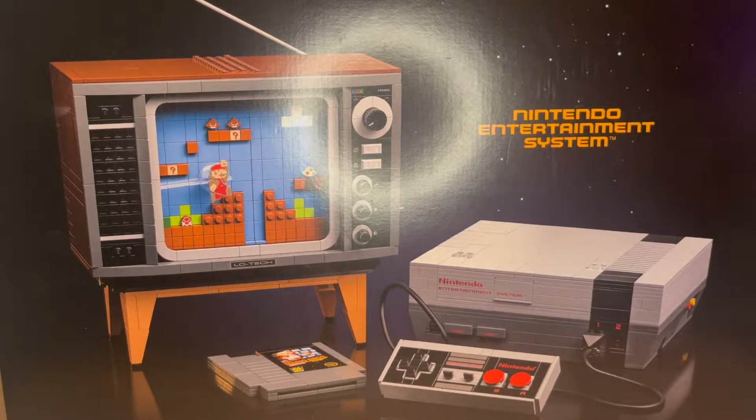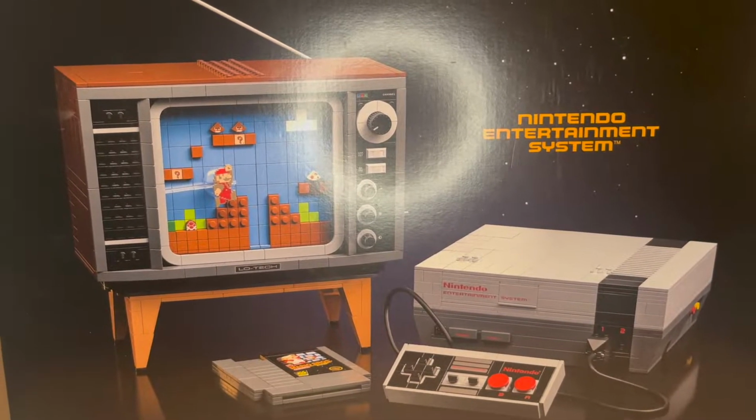Today, the day has come. Y'all have all been waiting for it. Just kidding, literally no one has cared. No one has asked, but I'm doing it. I'm finally tackling the review of the Nintendo Entertainment System Lego set.